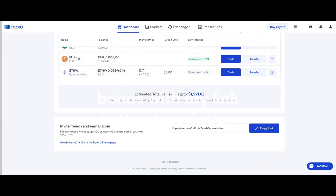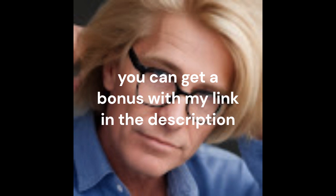The Nexo card is fully integrated with the Nexo mobile app, providing real-time balance tracking, transaction history, and flexible management of your card settings. The Nexo card is currently available in most regions where Nexo operates, with plans to expand to additional markets in the future.